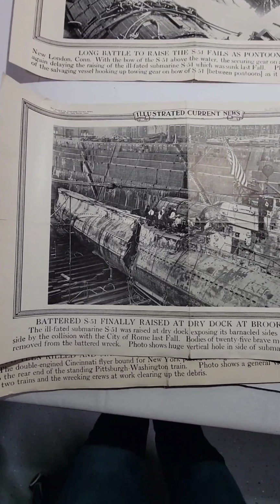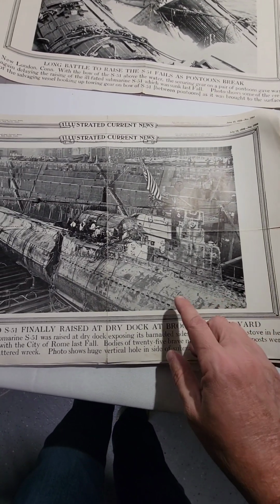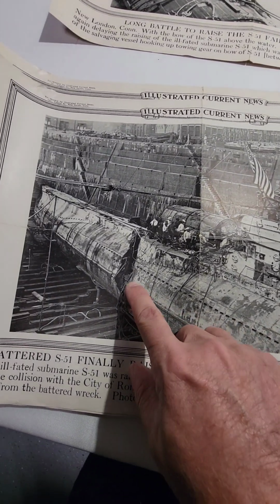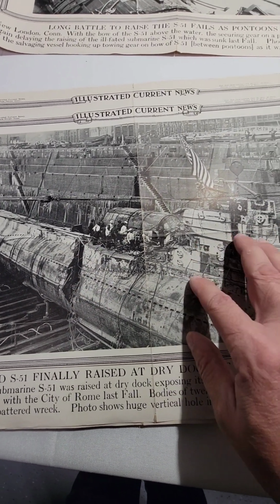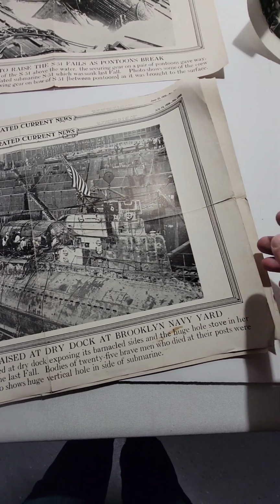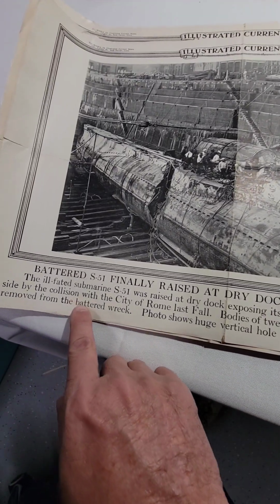It does relate with military, and this is when they raised the S-51, which collided with, I think, a merchant vessel. You can see right there where the collision was. And this is after they raised it from the depths. I think only 3 crew members were able to abandon ship out of, I don't remember if it was 36. There we go. The bodies of 25 brave men who died at their posts were removed from the battered wreck.